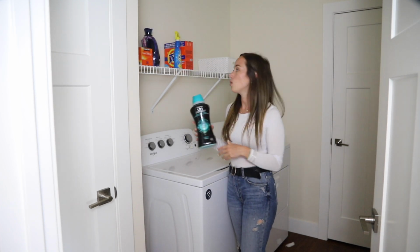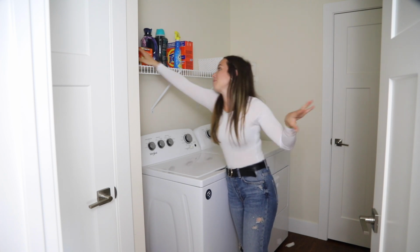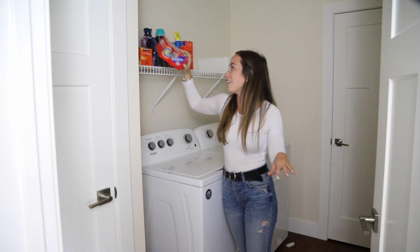So then we have, okay, these are like magical. I didn't know about these until 6 months ago. And these are Shout color catchers.